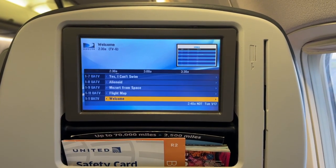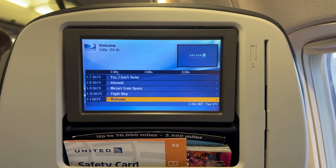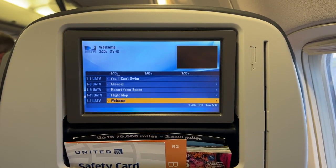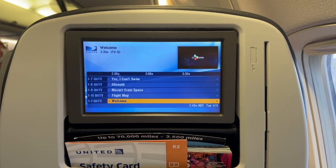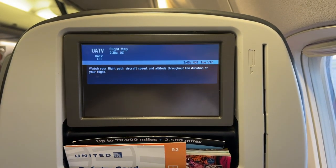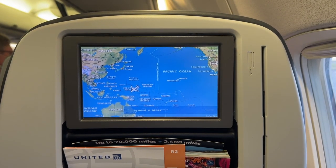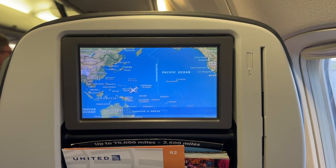And on that same note, you didn't actually get to choose when the movie started. Whenever they turned the system on, all the movies began, and when you switched to that channel, you just kind of picked up wherever it was at that time. Not the greatest in-flight entertainment option, so I ended up actually sticking mostly with the map because there wasn't really any movies that interested me.